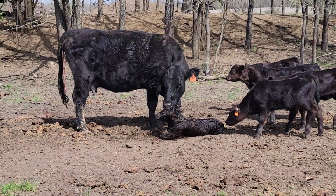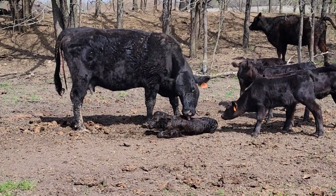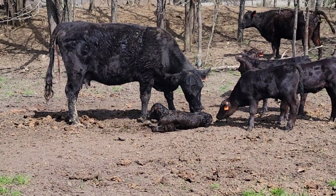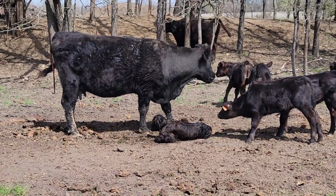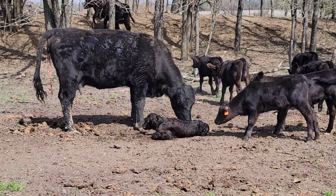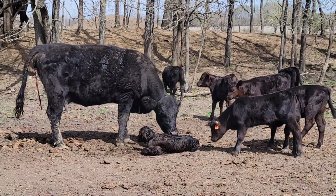It's tried a couple times and stumbled. Usually when the mama stops cleaning it off a little bit, that's when it'll really start trying to stand up. The whole time she's been talking to it and getting to know her voice and who to listen to. You can tell we have a lot of other calves out here that are very interested in what's going on.